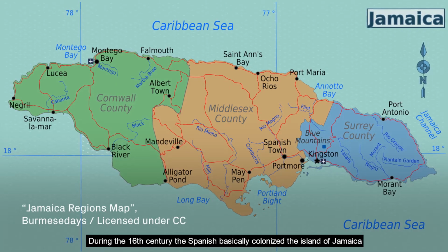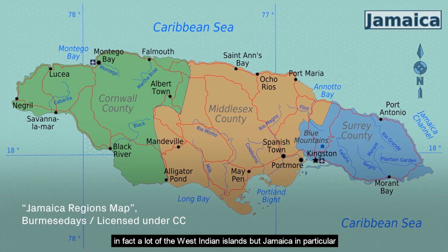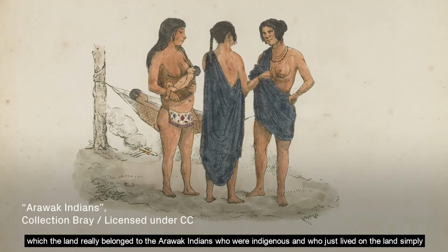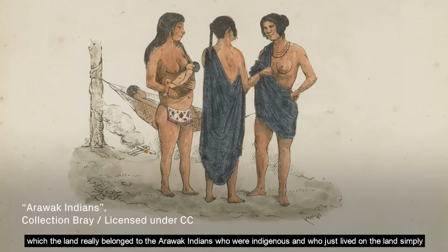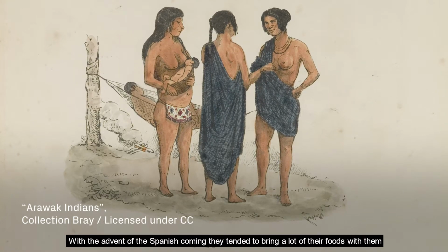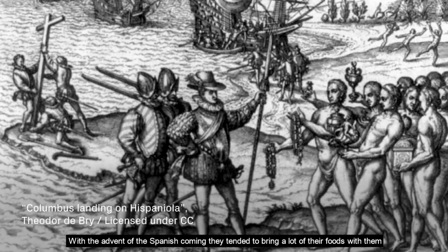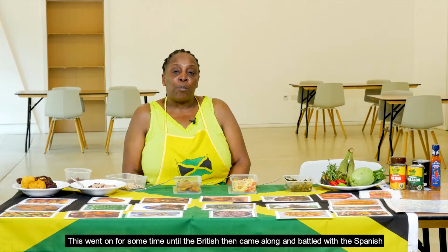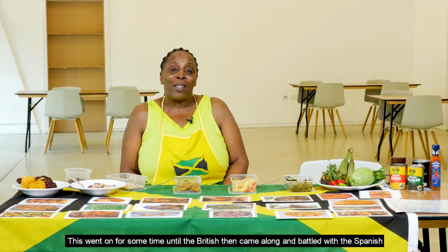During the 16th century, the Spanish basically colonized the island of Jamaica. In fact, a lot of the West Indian islands, but Jamaica in particular, which the land really belonged to the Arawak Indians, who were indigenous and who just lived on the land simply. They survived mainly on fish and the fruit and vegetables that were grown there. With the advent of the Spanish coming, they tended to bring a lot of their foods with them and different food preparation ideas.